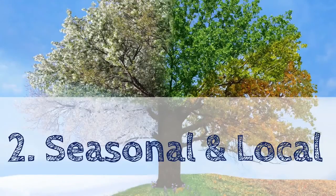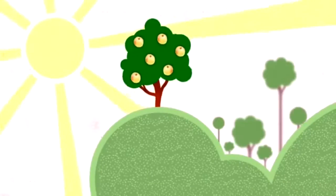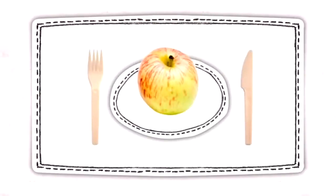2. Seasonal and local. Eating seasonal and local food keeps you attuned to the earth, the cycles of nature, and those of your own body. This practice supports your immune system as your body adapts to the environmental changes that take place where you live.